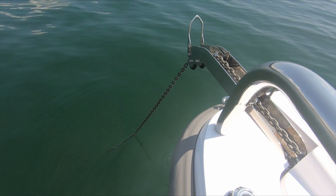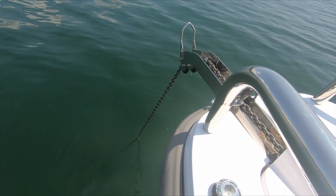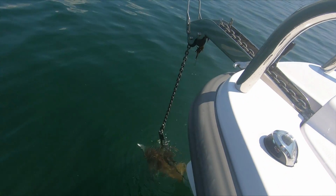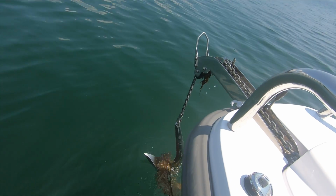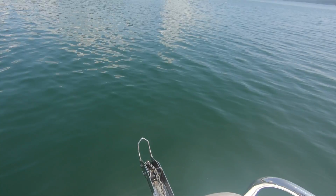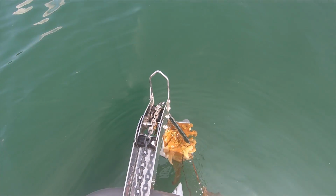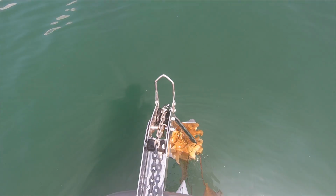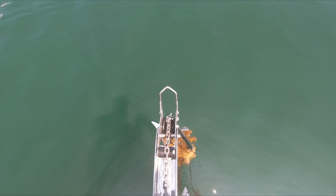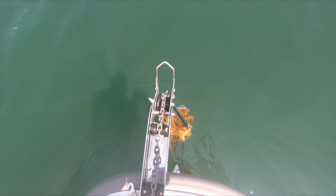Now I'm going to wait for the chain to go down. Do these little bursts here. See, now I can see the anchor here. Looks like we caught some seaweed. So, critical part is this last part right here, which is just before you get the anchor all the way up. See how the anchor is a little off cockeyed? This is really where the wired remote comes into play. You just want to do these very short little bursts, very short, and watch it now.